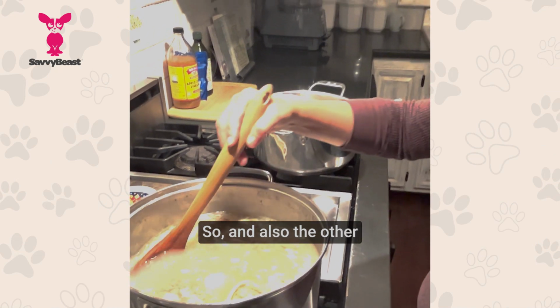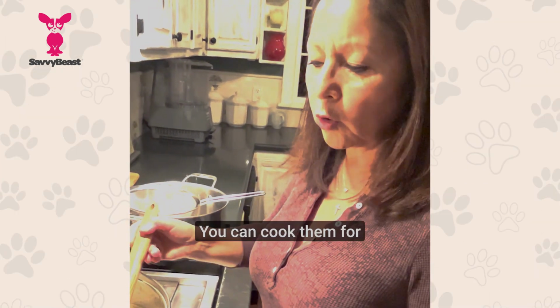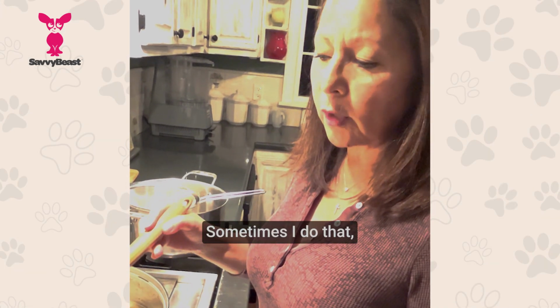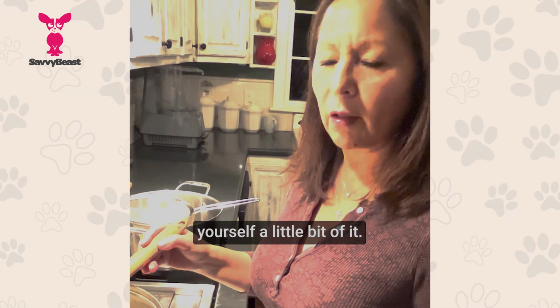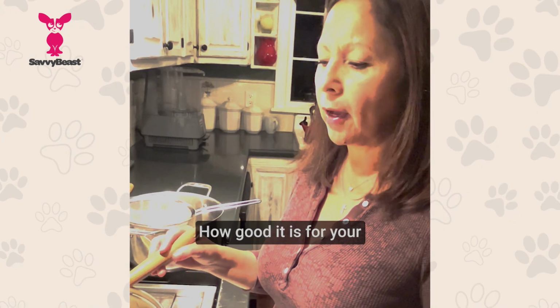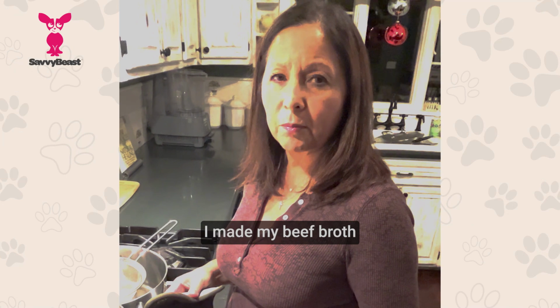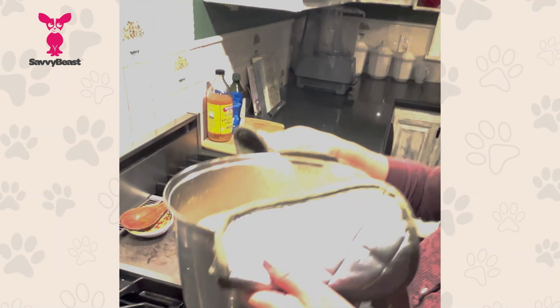Also, the other thing you can do is use the bones again. You can cook them for like 12 to 24 hours and make another batch. Sometimes I do that, and I make a nutritious soup for your dog. I hope that you can make a little bit of it yourself and try it, because I think you'll be very happy how good it is for your pet or for yourself. I made my beef broth for my DogStars, so I'm going to put the broth through here.